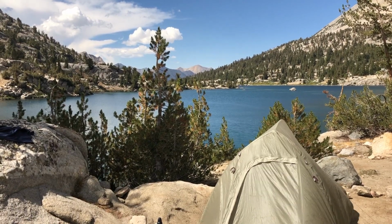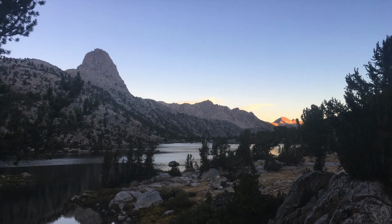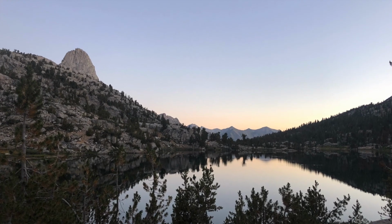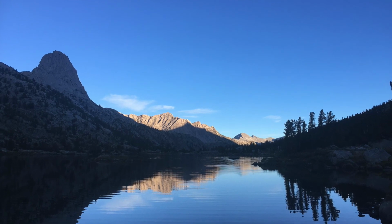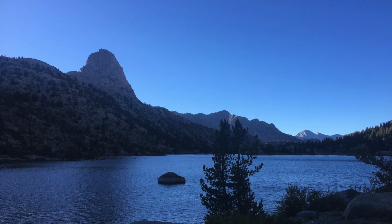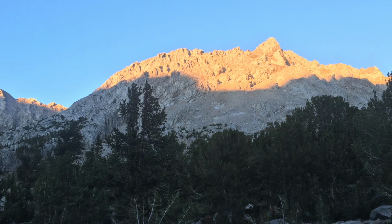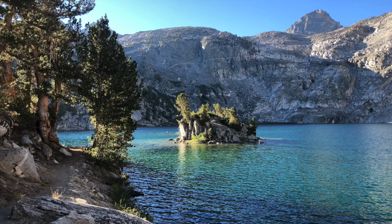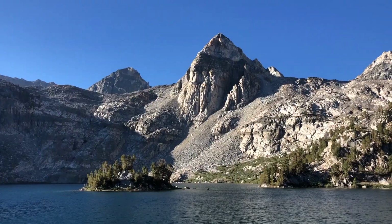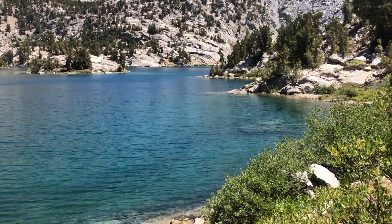Here's my next tip. I suggest camping at the south end of the Middle Rae Lakes. It offers great views of the lake and Fin Dome. The sunset over the lake and the alpenglow on the mountains was just beautiful. Then the sunrise brought new lighting, new views, and new beauty. And the fishing there is pretty good too.